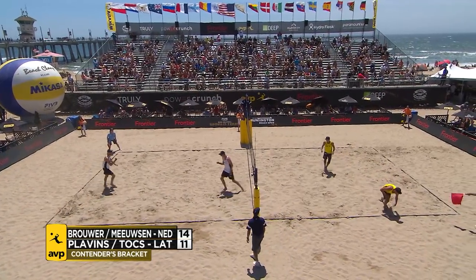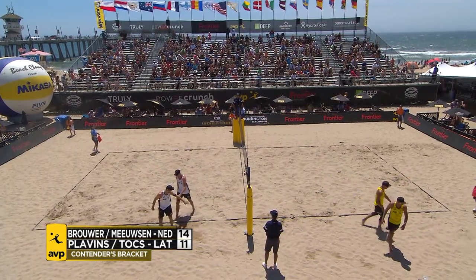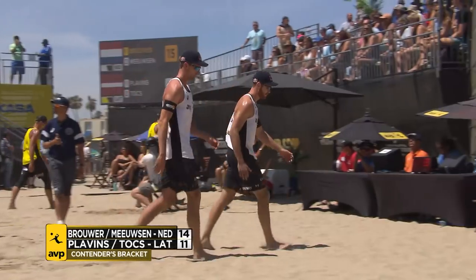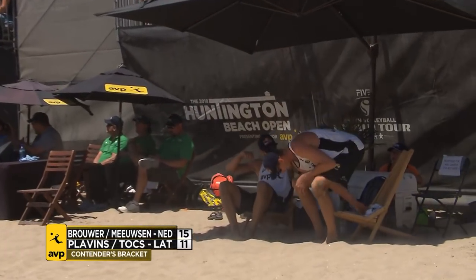Agreed. Yeah. And then the service ace from Brouwer. Great wrist away down the line. Now the Dutchies have all the momentum. That is a 5-0 run for the Netherlands. A timeout by Latvia. Timeout by the Latvians.